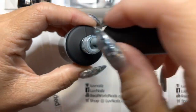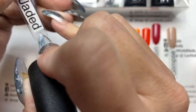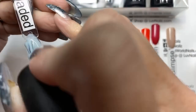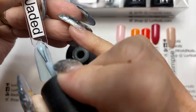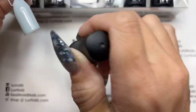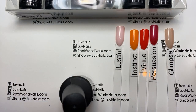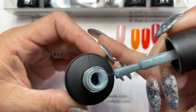All right, Jaded. Jaded has zero comparisons because it is a super cool, unique color. So there was nothing for me to pull out. This is kind of like a green, gray denim. It's like jade, right? So it's impossible to really think of another color that even looks anywhere close to this. I'm excited to see how this goes. Now it looks like one coat is a semi-sheer, so this is definitely going to be a 2-coat coverage, but it's a super cool color. It's nothing like Seafoam. Any of those are all much brighter green. So Jaded is just going to be this really cool gray, green, blue color.